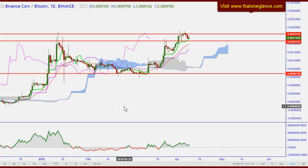We had a live Ichimoku cryptocurrency session. We usually have a live at 5, and when there's opportunities I like to hold that live at 5 and discuss some of the opportunities with the members. Well, this was one of the trades that we looked at.